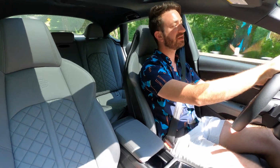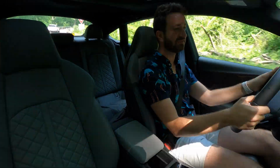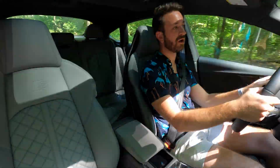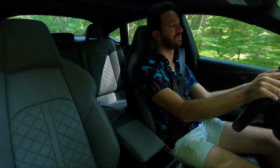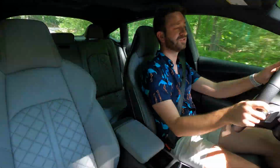I will say this is one of the cars that I've driven where having the adaptive dampers and actually using the drive mode settings makes a big difference. If you have this car in dynamic mode on the interstate, I was on I-95 for a large majority of the weekend, and having the car in dynamic on the interstate was not fun. It wants to really hop around and follow all the imperfections in the road.